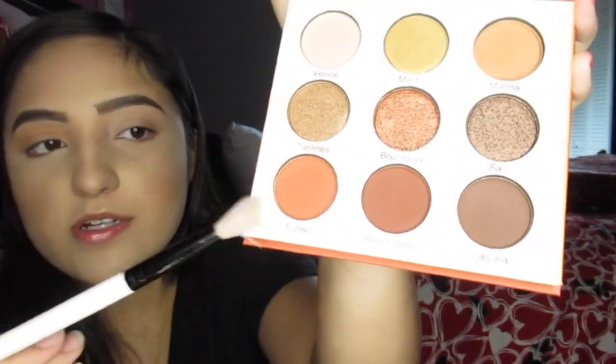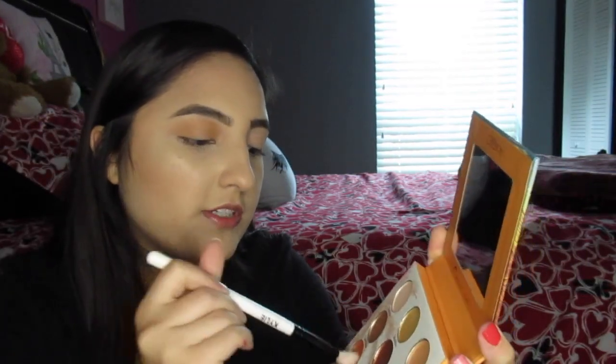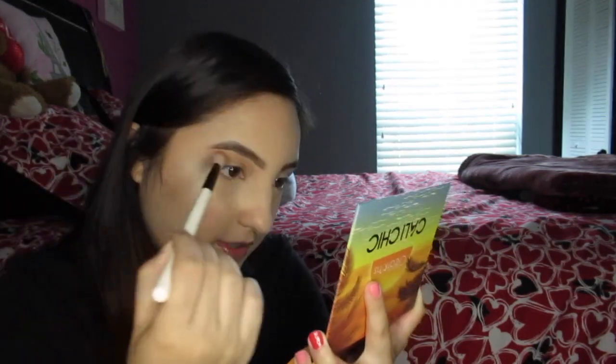Okay, so after that, I'm going to take Sunset. This shade right here. The bottom first shade in the bottom row. On a fluffy brush. And I think I'm going to put that over the shade.